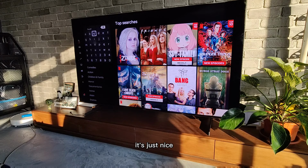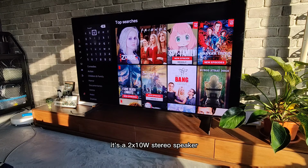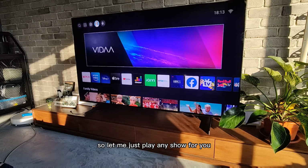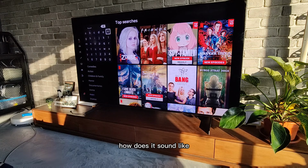It's just nice. But Hisense, they have really nice speakers. It's a 2x10 watt stereo speaker with Dolby Atmos. So let me just play a show for you and you will be able to hear how it sounds like.